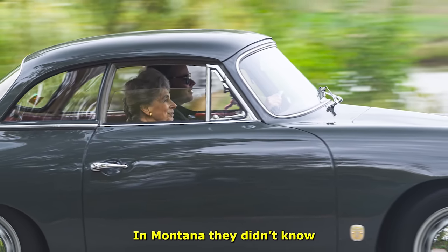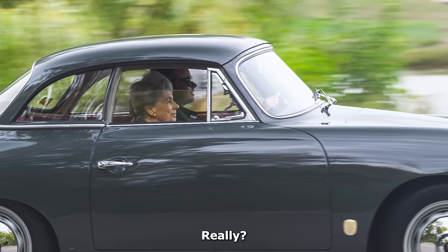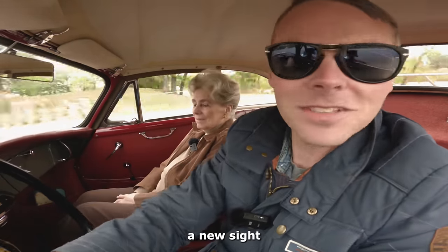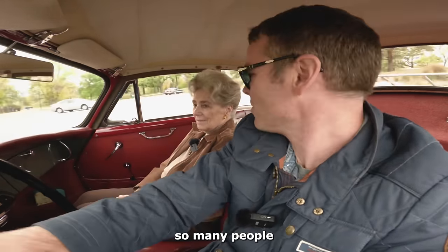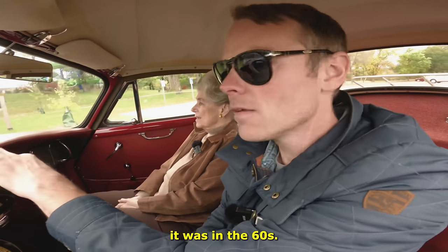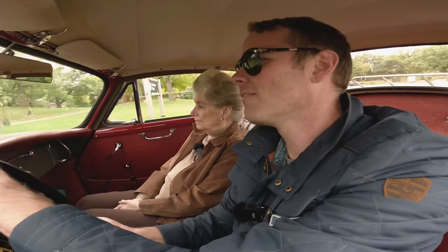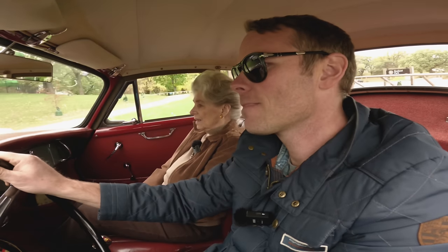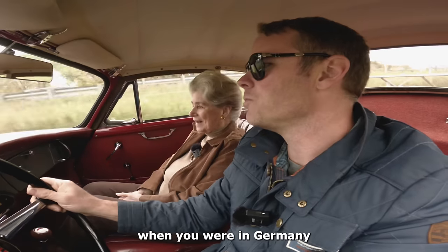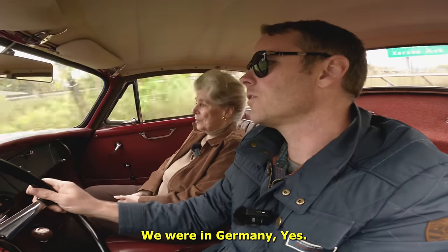A Montana man didn't know what kind of car this was. Really? I'm sure it was a new sight for so many people. And what year was that in Montana? When we came back in the 60s. When you were in Germany? We were in Germany, yeah.